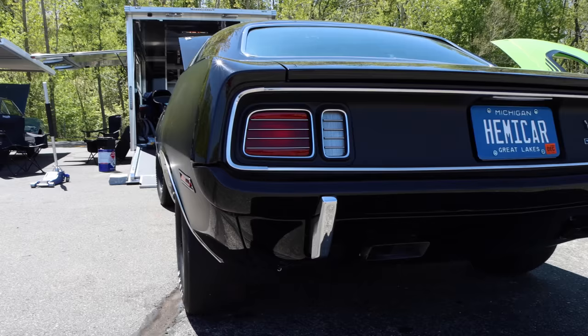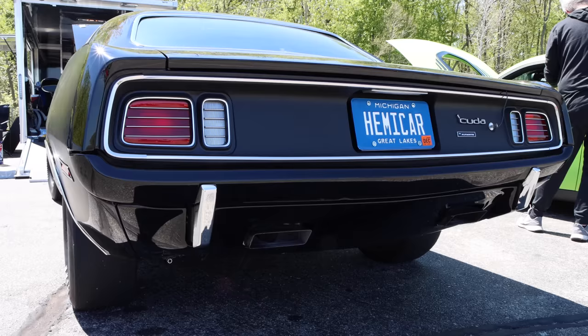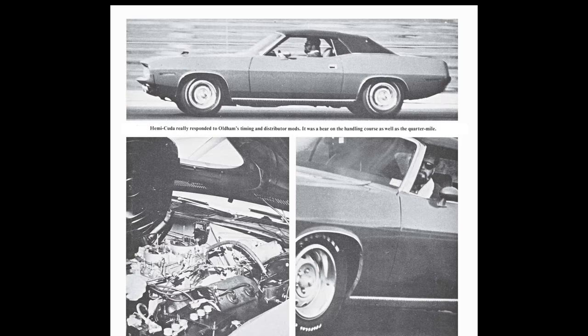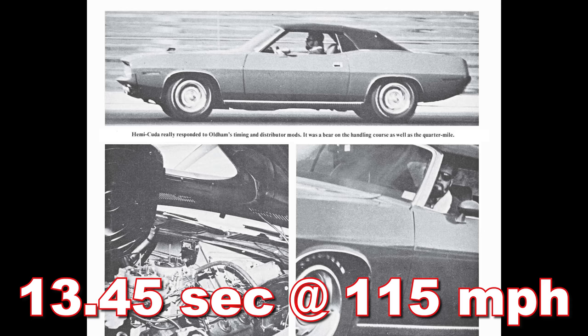Would you like to guess how many 1971 Plymouth Hemi Cuda hardtops were produced with an automatic transmission? Did you say 50? Wrong. Idiot. It was 48. Cars Magazine tested a 1970 model Hemi Cuda with 410 gears and automatic transmission, and it is of note that it was a convertible, and it ran the quarter mile in 13.45 seconds at 115 miles per hour. Not too shabby.